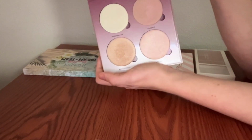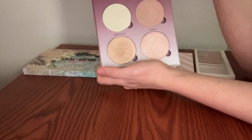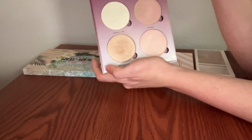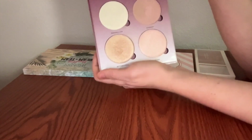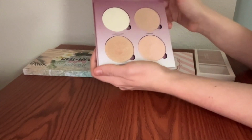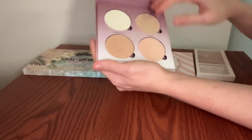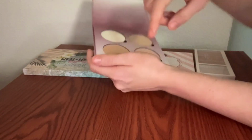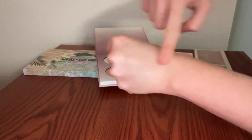The glow kits were such a big deal when they came out, and this was my first one. I got it on Black Friday for like half off, and I was just so excited. And the colors are beautiful. You know, I don't not use them. I especially love this Starburst shade because it's just this gorgeous, pale pink, icy shade.